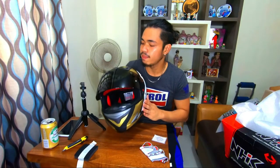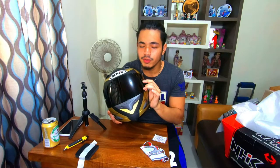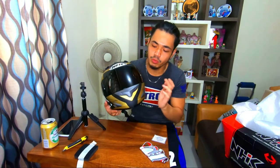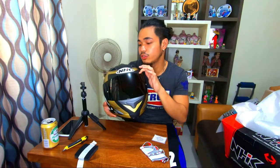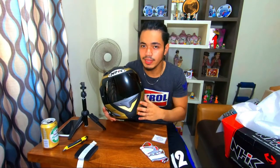Na-test na natin sa real world si NHK helmet and wala akong masabi guys, ang ganda ng performance ni helmet na to. Even if you're traveling 100 kph and above, the wind noise hindi siya pinapasukan ng hangin. Maganda yung quality nitong lining ng rubber. Maganda guys, magkakaroon kayo ng comfort while you're riding, so good siya for long rides. Hindi siya masakit sa leeg, hindi siya mabigat eh. And then also yung lens, ang ganda guys, ang pogi.